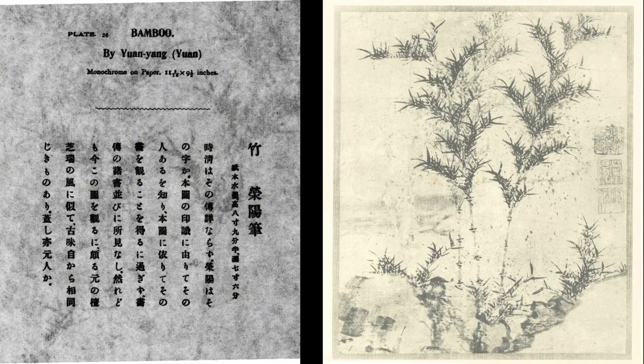The 26th leaf represents tall stalks of bamboo growing beside rocks, along with ground vegetation. Three seals of the artist are stamped along its right edge and identify the artist, who is otherwise unknown, as a certain Rung Yang, presumably of the Yuan period.